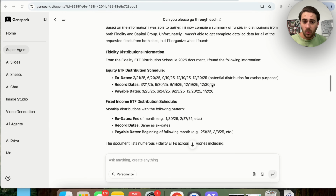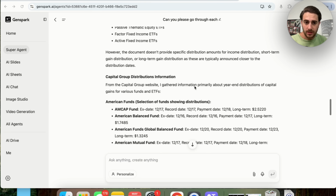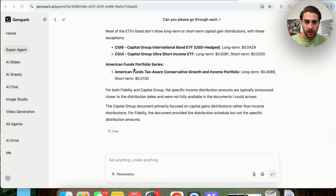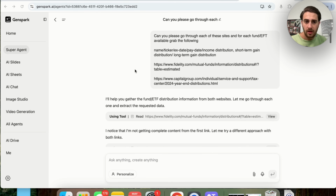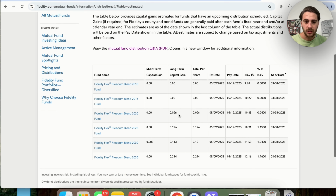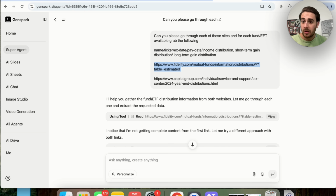Okay, now Genspark was the first one done with this, but when I look at this, we could see that this actually isn't correct at all. This only listed out like 8 different funds, and then it has 3 more. So this actually only pulled me the information for like 3 different funds. And if we come over here just to the Fidelity website, what we're going to see is that there's a lot more than 11 funds in here. In fact, if we scroll down, there are a ton of different funds. So Genspark, although it completed it first, did not complete it correctly.